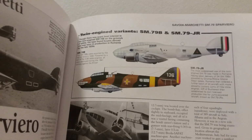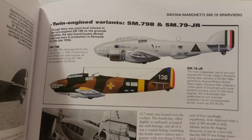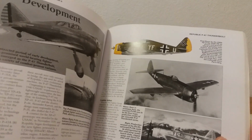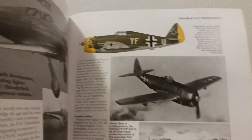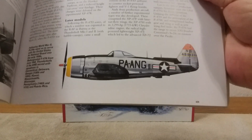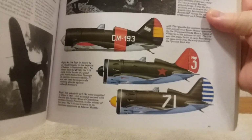I don't even know how you say that. That's that Savoia-Marchetti right there. But it's got them all, guys. There's a Republic P-47 Thunderbolt. But it's pretty neat. There's another one of the little different paint scheme on that Thunderbolt. And it's a heavy book, guys. It's hard for me to even hold up. There's a monoplane. But it just goes through, guys.